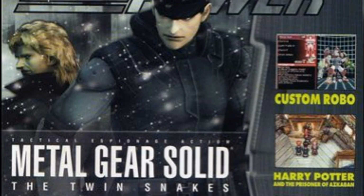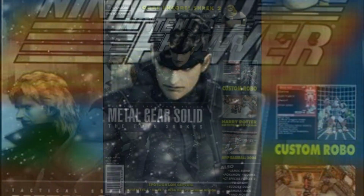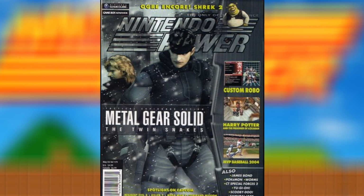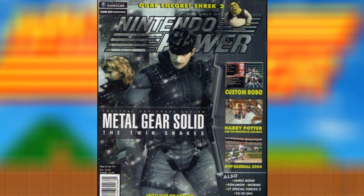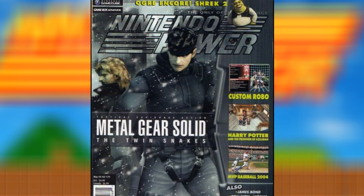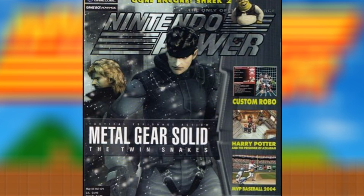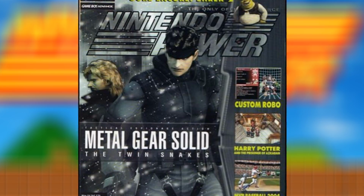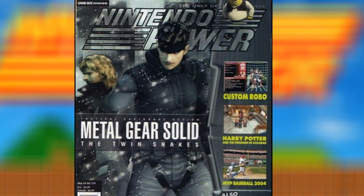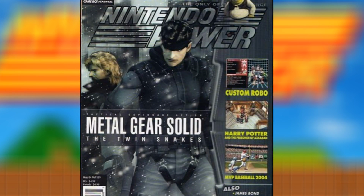You have Solid Snake right there in the front. You have the snow, which is based on the environment that they're in the game. You have Liquid Snake peering in the background. And it's clear that they use the character model from Twin Snakes in this cover art, but just the grays and the whites really convey that message of darkness and despair on Shadow Moses Island. So really well done.